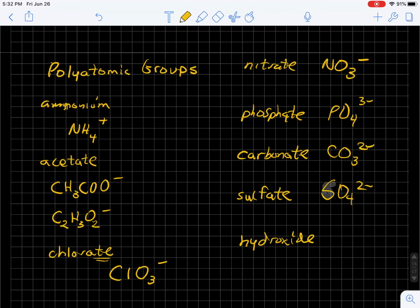The eighth one is something called hydroxide. And hydroxide, hydrogen, oxide. So oxygen and hydrogen, but they write the oxygen first. So it's OH with a negative one charge.